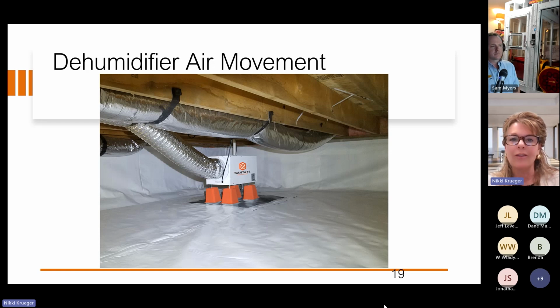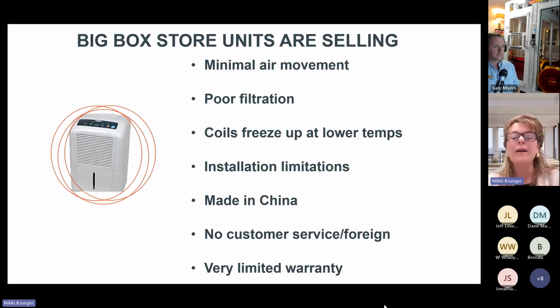And, you know, the filters need to be changed on these. We need to make sure that we're checking those condensate drains. So if we can put the dehumidifier a little bit closer where it's accessible and use that duct to get that drier air moving around that crawl space, we're going to get far better control of the relative humidity throughout the entire space.